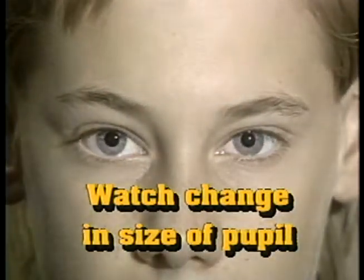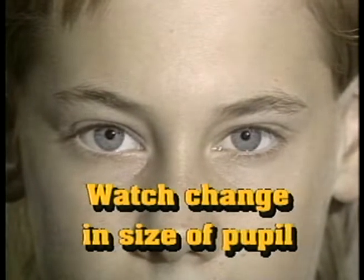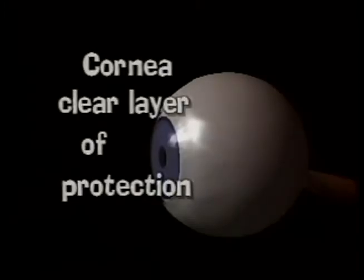The opening of the pupil can be made larger or smaller by the iris. The iris is made of muscle fiber that can lengthen or shorten to control the size of the pupil and thus determine how much light gets in the eye. If we're in bright light, the pupil is smaller than if we're in darker conditions. The cornea is a clear layer of protection that covers the pupil and iris.